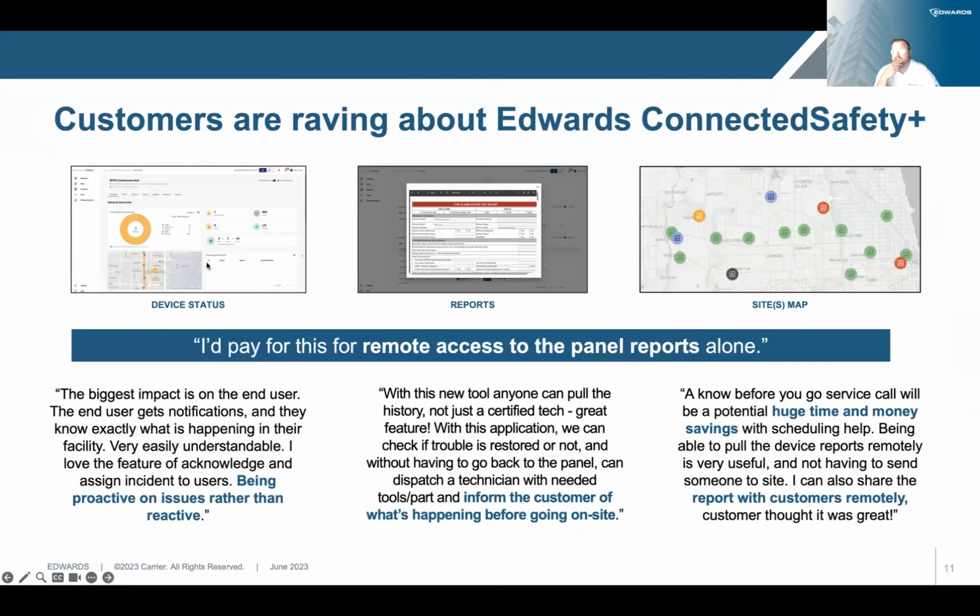To tell you a little more about how we developed this, we worked directly with our customers to get their feedback. What do they need? What would be useful to not only our customers, but also to their customers? These are some of the things that our field trial participants and our early adopters are saying about Connected Safety Plus, just to provide you more insight that doesn't come directly from me.